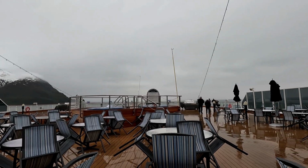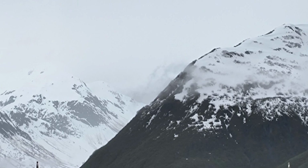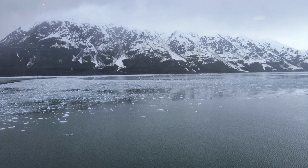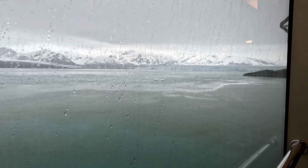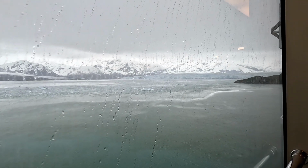Hubbard Glacier was our first destination. However, it was rainy and foggy, and when we got to the glacier, you really couldn't see much. It was just pouring rain outside. Hubbard Glacier.